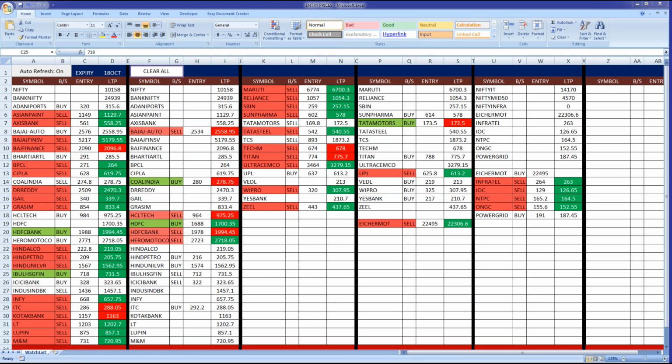So I'll just make a note on the notepad. 718 entry and 760 was the target. That is equal to 42 points into 500, the lot size, which is equal to 21,000 rupees. So you can check this in your trading terminal also. So you won't have any discrepancies.